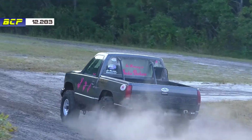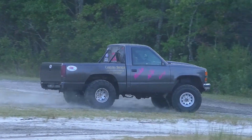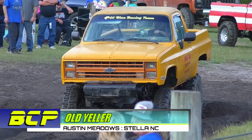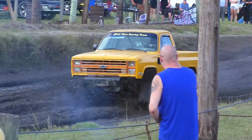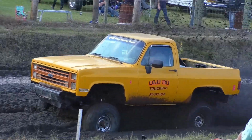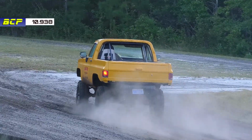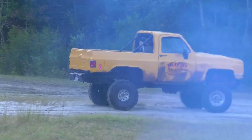That right there is what these crowds come to see. Might not be the sloppiest pit ever. It's real sandy today, but a 12.283 second elapsed time for Bennett Rose from right here in Newport. Up next, Austin Meadows out of Stella, North Carolina, and Old Yeller. He drove way past the end of the pit, but lays down a 10.938 second run, so he'll go into the number 1 spot.